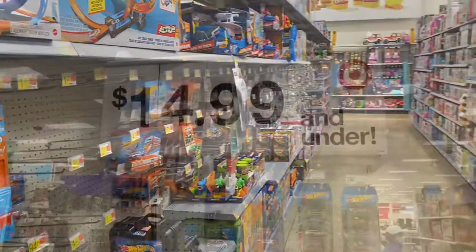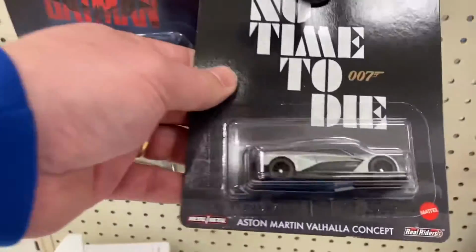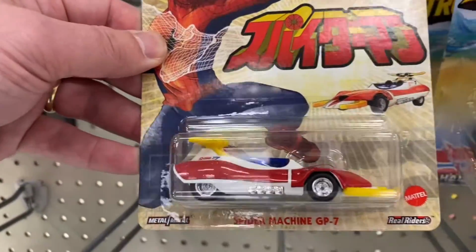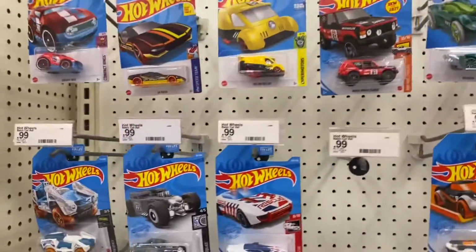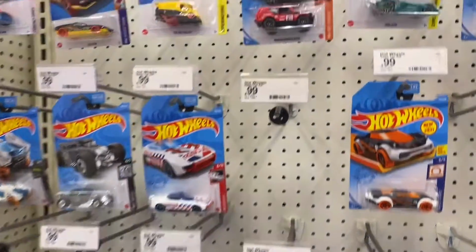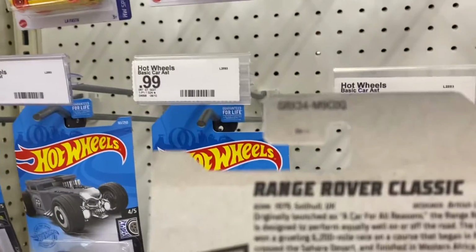Only other store we thought about hitting was Target, and man, just not a lot going on. Again, more anti-England on display. Had a Deadpool Premium. No main lines to be found. Look at the selection on the pegs. After this, we're going to have maybe 10 or 12 hanging. And that's it, guys. Target in Shreveport, Louisiana is in the same boat as Targets around the rest of the country.